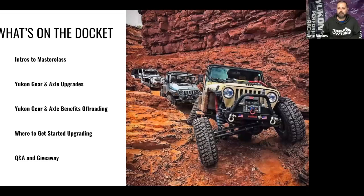Pretty much anytime you start putting bigger tires on. I mean, right off the bat, like we mentioned, from the factory they're geared for fuel economy, not for off-road power and control and everything else. So as soon as you go from a stock tire to a larger, heavier tire, anytime you're changing the aerodynamics of the vehicle, you're putting a rooftop tent on it, you're changing how you want it to function, as soon as you start doing that, you really should be starting to think about how to optimize this.